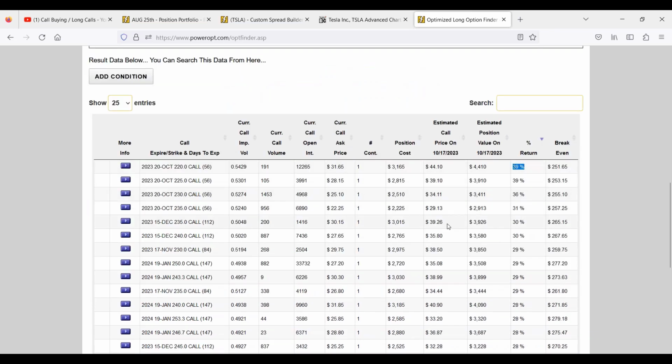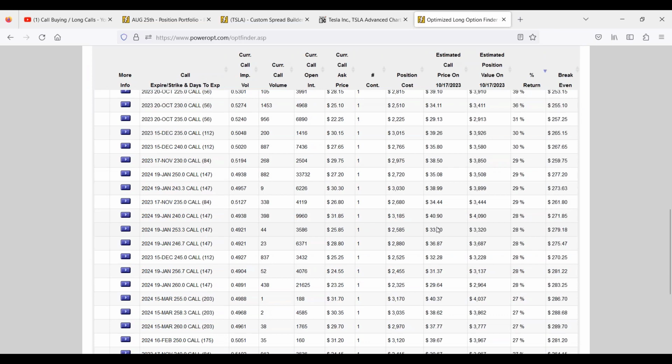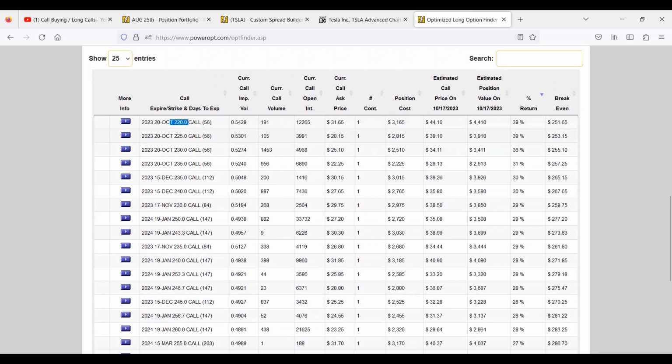Which option would give you the best theoretical return? And there you go. Why aren't you seeing the out of the money ones from October, the 240, the 250, the 260, which are cheaper? Because they'd all be at zero. They'd have no value because they'd be out of the money right around October expiration. Is this a reasonable expectation? Well, absolutely.